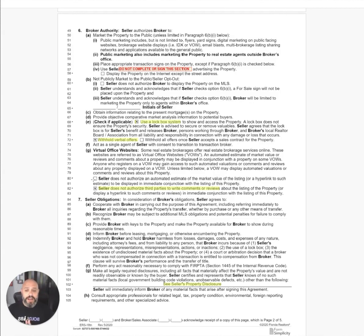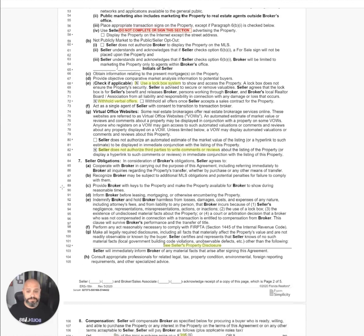Okay. I do, however, check the second box, where it says the seller does not authorize third parties to write comments or reviews about the property. If someone has nothing good to say about the property, I don't want them saying anything at all. That way, the seller is not authorizing them to write comments onto the listing. So we're going to leave the first one unchecked and the second one checked.